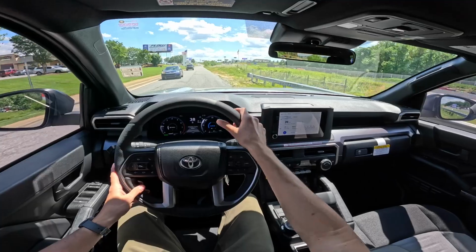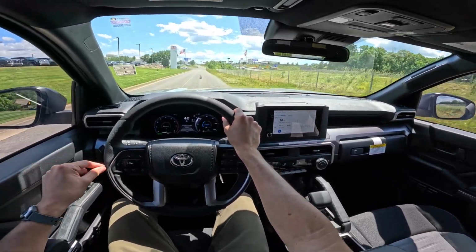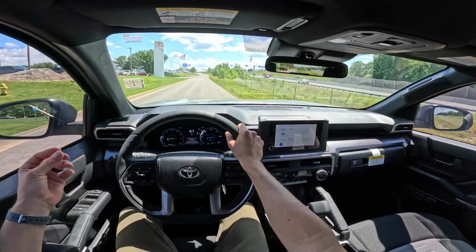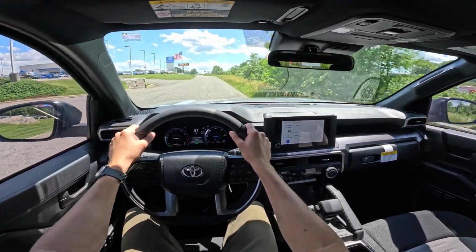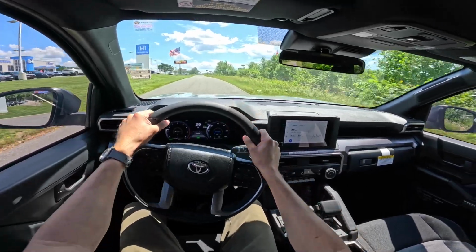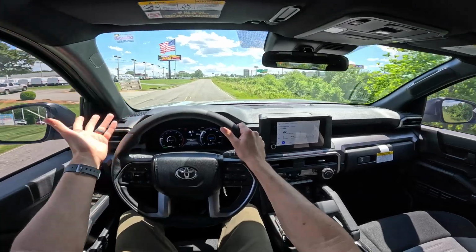Driving it and ride quality, you can feel the bumps a little bit. A Land Cruiser is going to be a little bit more smooth on the road. However, this feels maybe a little bit more sporty. You know, the steering is responsive. It doesn't have a crazy bad body roll like you would find in a Wrangler or a Bronco. It feels like a nice rugged off-road SUV that is actually pretty good on the road.